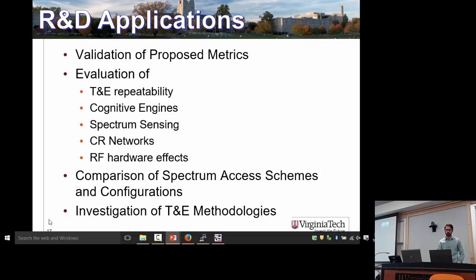So the things we're trying to look at with this: we want to validate some of the metrics that have been proposed in literature and some of the ones that we've been looking at ourselves. Evaluate the repeatability of testing these cognitive radios. For instance, in a game theoretic approach, does it always converge to a good solution, and how does it converge? Things like that. We need different cognitive engines, spectrum sensing, different spectrum access schemes and test and evaluation methodologies.